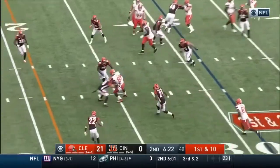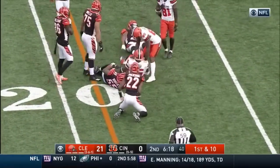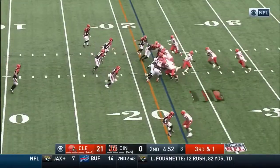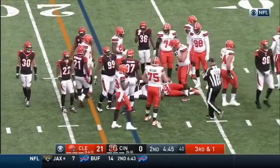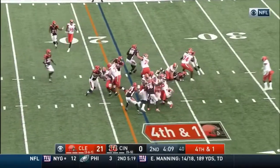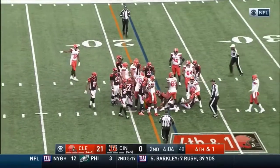Take the Chubb. Njoku, look at him take a pile after the reception near the 1st down, near the 21. 3rd down and 1. Chubb. Ooh, tried the submarine, and I'm not sure that he got it. Looks like not much of a gain. Mayfield, Chubb, he dives, maybe with that last bit of effort for the 1st.